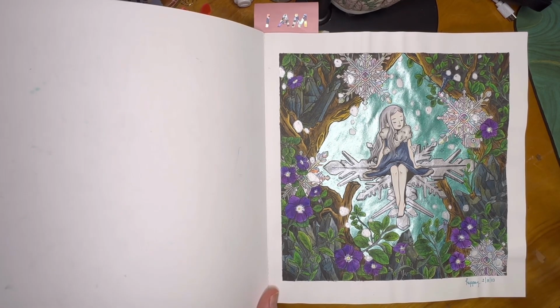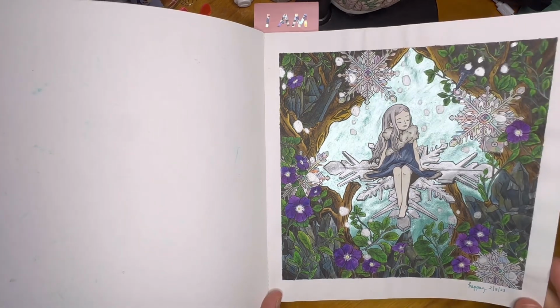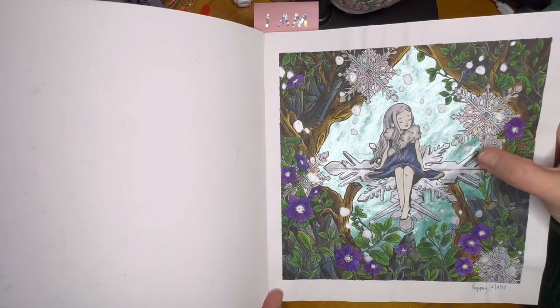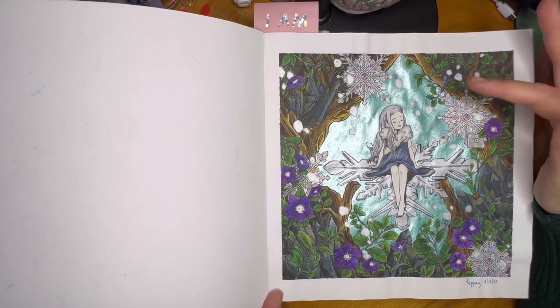And I was just trying out a few things. Looks like I did use silver gel pen probably to cover up the lines on the snowballs that are falling down here.